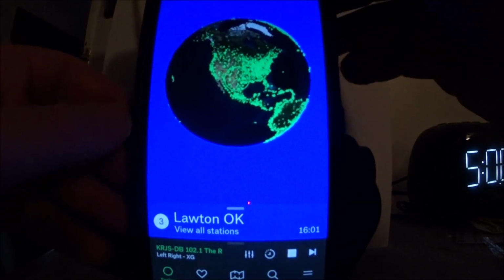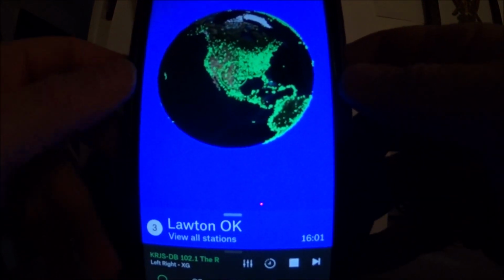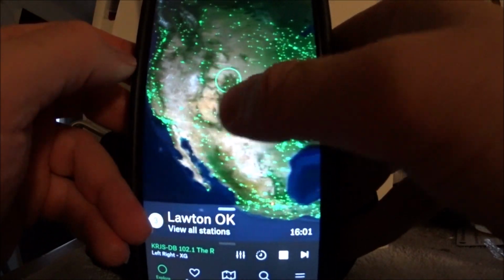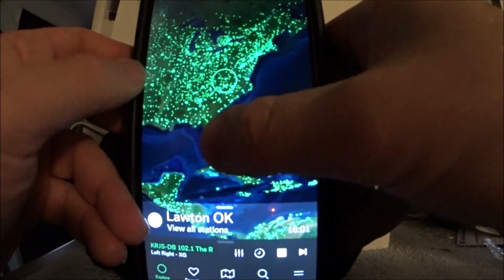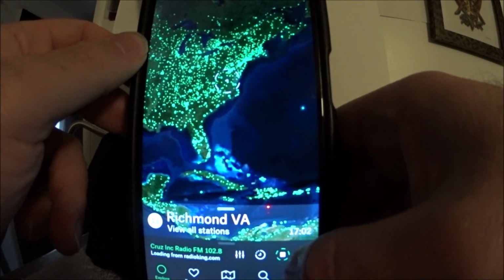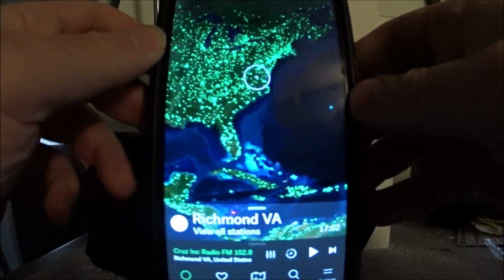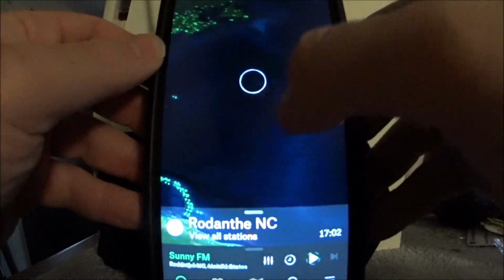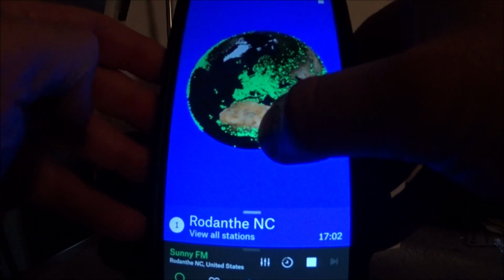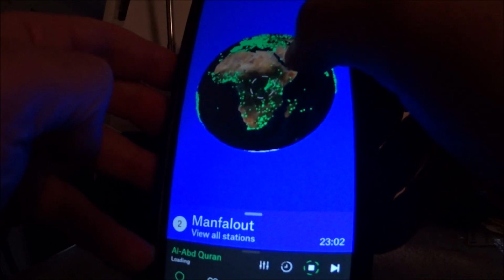But yeah, this is the app. You can download it. It's called Radio.Garden. Look for it in the Play Store or the App Store or whatever. Nothing really out here in the West Coast. A bunch of stuff in the East Coast. You can also go over here, a lot of stuff in Europe. Not too much down over here in Africa.